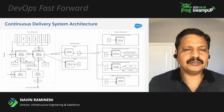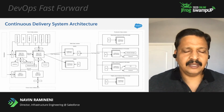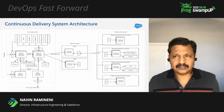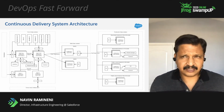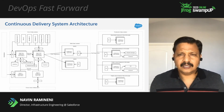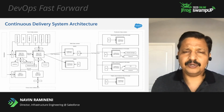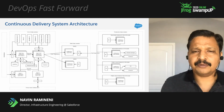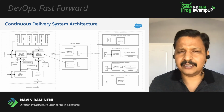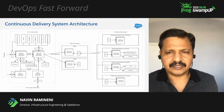Now, the R&D environment P2P has an artifact that is ready for deployment, and based on the rollout strategy, it gets pushed to the DMZ environment. That push is based on event. Once the artifact is signed and promoted, it gets pushed. On the production side, we use pull replication, and the pull replication, as I mentioned, is cron based. It triggers periodically and pulls artifacts from the artifactory.